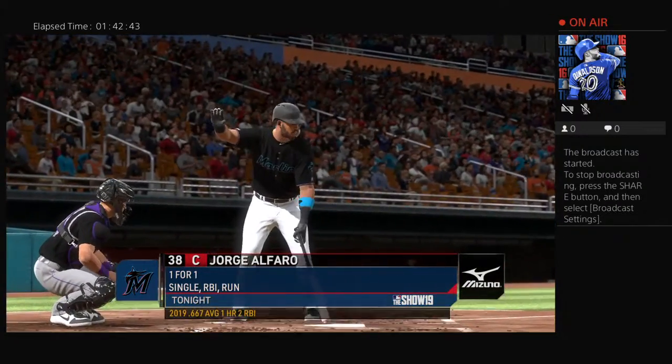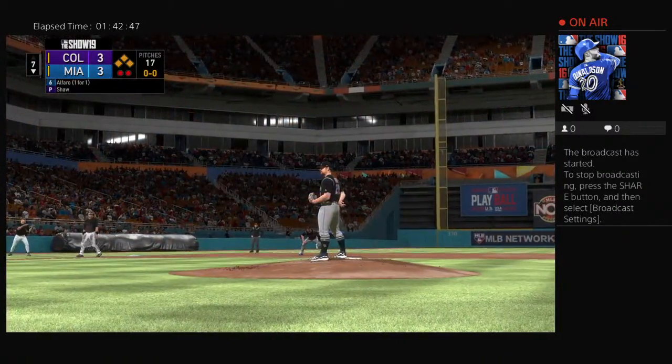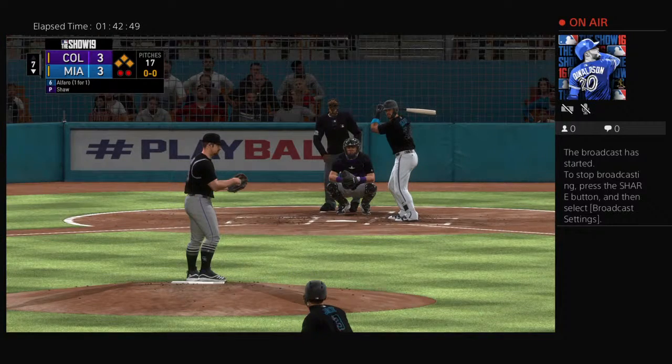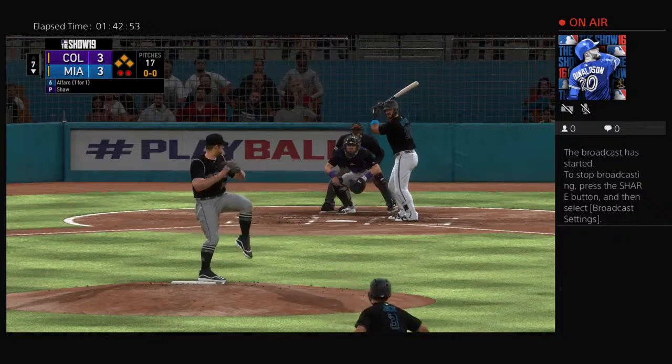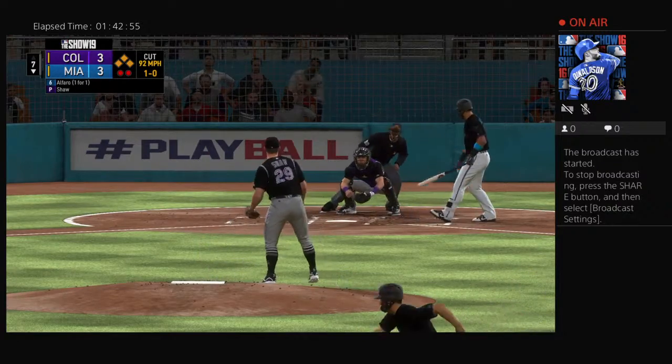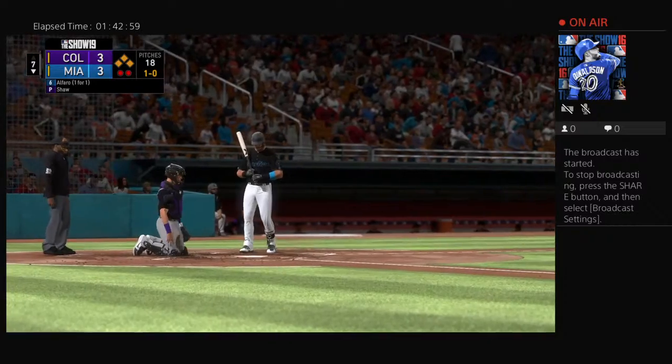And now a crucial spot. Bases loaded. 2 men gone. And up next will be the big catcher, Jorge Alfaro. First offering on its way. Now a cut fastball that almost had a little too much cut as it nearly ran in and got him.